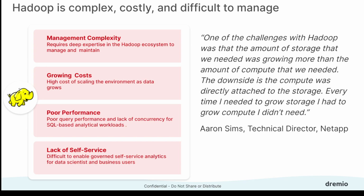Bottom line is, one of the challenges with Hadoop was that the amount of storage that we needed was growing more than the amount of compute that we needed. The downside is the compute was directly attached to the storage. Every time I needed to grow storage, I had to grow compute I didn't need. This is a quote from Aaron Sims, technical director over there at NetApp.